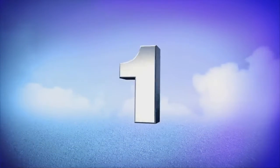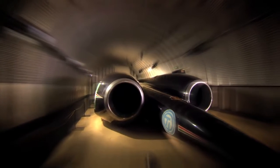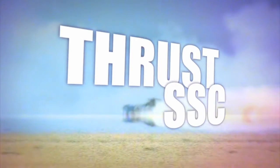But the speed machine rocketing into the number 1 position with a top speed almost 700 kilometers an hour faster than the Dragster, it's the British-engineered Thrust SSC, the only car to ever break the sound barrier. If you're going to go supersonic, you don't want to be going over any bumps. And pretty much the only place that's big enough and smooth enough for Thrust is this dried-up lake bed out in the Nevada desert. Let's take a closer look at the fastest car on the planet.